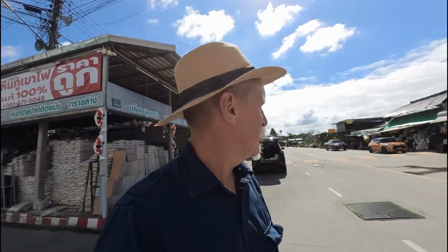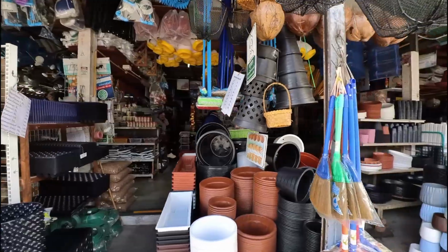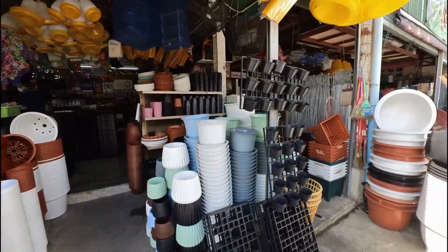And it's really easy if we need something in particular for the garden, if we're not sure where to get it, we can find it here. If somebody doesn't have something, then they will turn it around and let you know where to find it. So there's plenty of options.